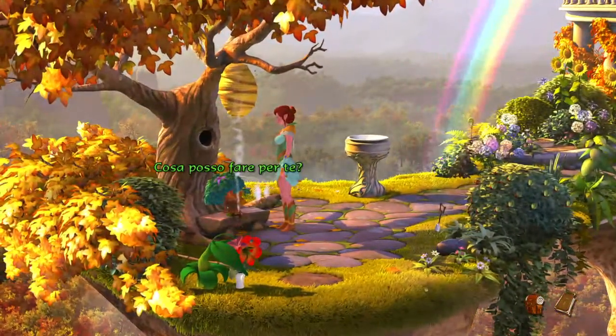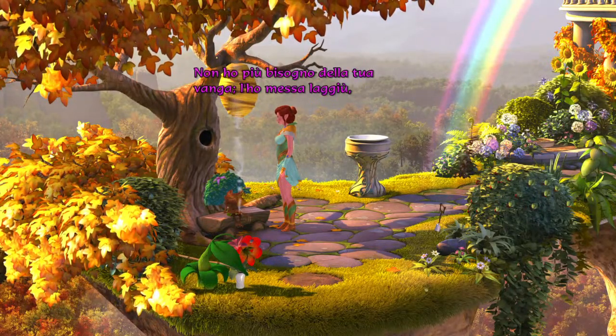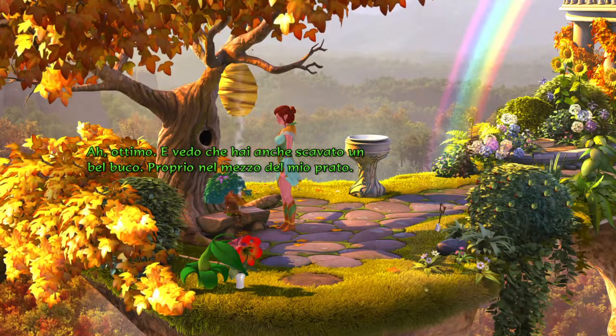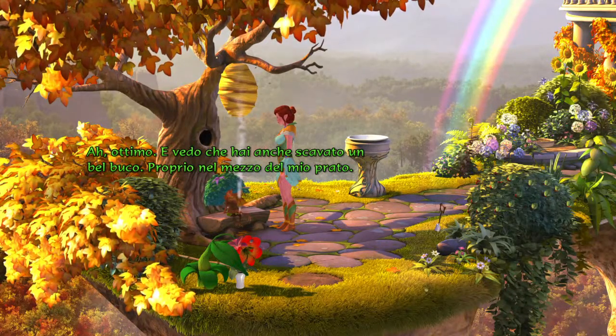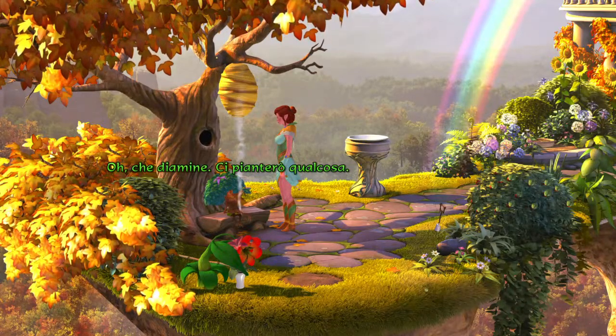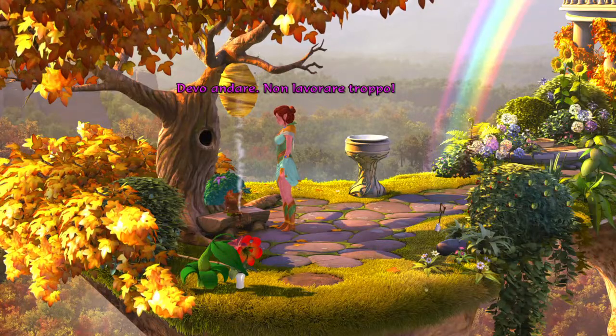You're having a... What? I don't need your spade anymore. I've put it over there. Ah, that's great. And you've dug a lovely hole too, right in the middle of my lawn. Sorry about that. Oh, what the heck. I'll plant it with something. I have to get on. Don't work too hard.